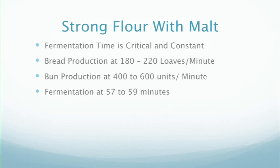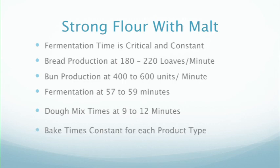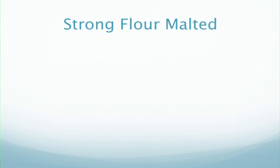Bake time, right on. Dough times, mix times, 9 to 12 minutes. I can't be off on my mix times either. Flour's got to be there. Malt's got to be there. That's why I said earlier about the scab and the falling number. It's critical. Bake times are constant. You know, a minute here, you don't have a minute to play with. You do not.